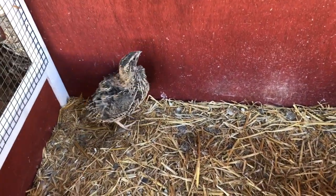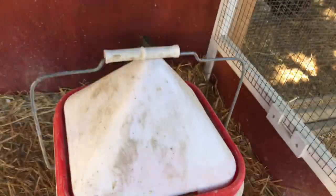All right, so here they are. This is their little habitat, a nice place for them. They have water, and this is their food bowl. They have food inside there.